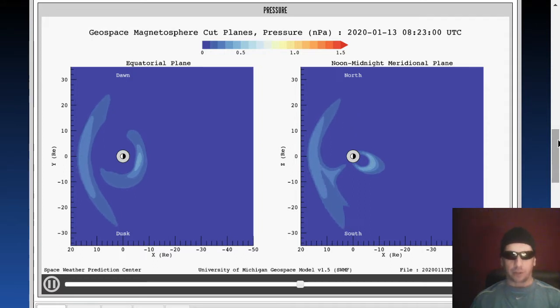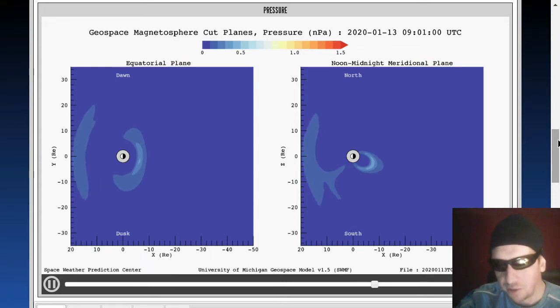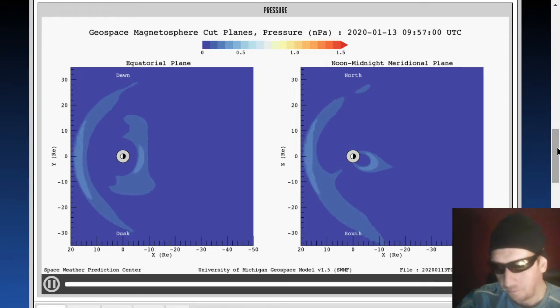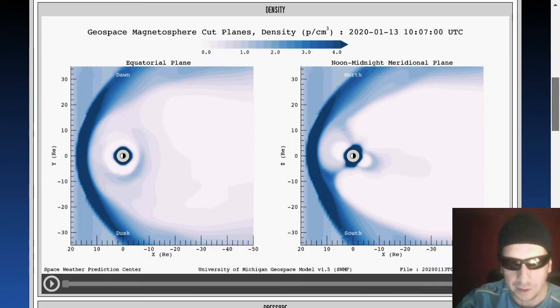And you see that very low density solar wind reflected there. We'll show you the still images of the density real quick before we move on and look at the ground magnetic perturbations, of which there aren't much. And this time they're magnetic and not solar wind induced. There's that weak density showing up also.